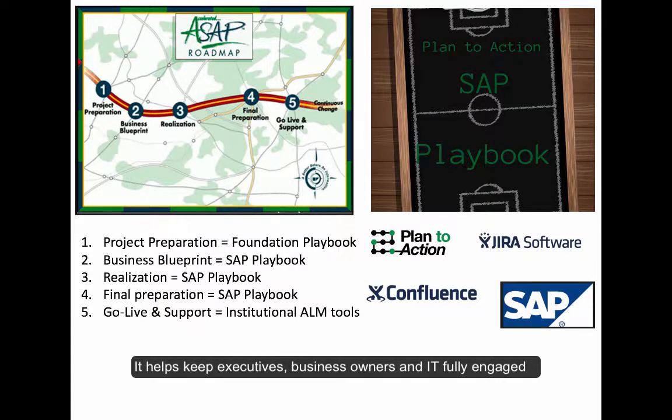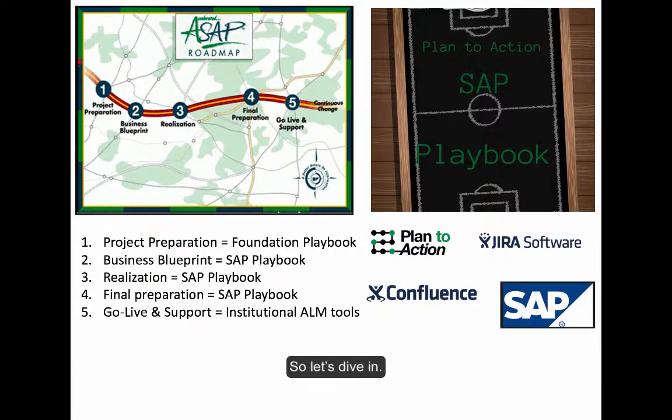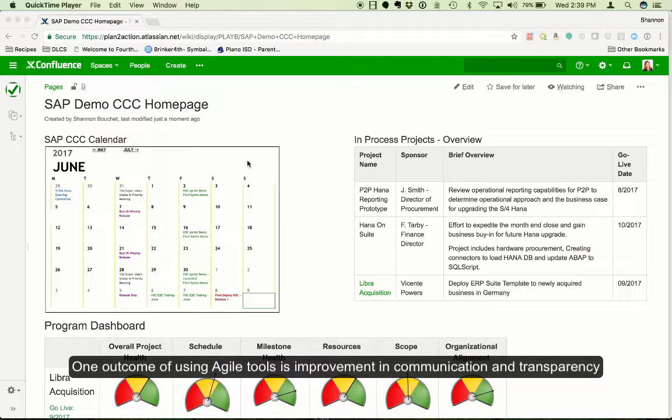It helps keep executives, business owners, and IT fully engaged and quite literally on the same page with real-time access to program and project status. So let's dive in. One outcome of using Agile tools is improvement in communication and transparency.